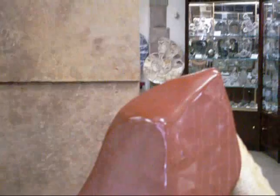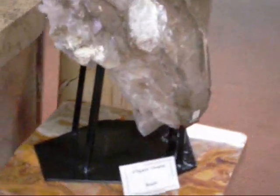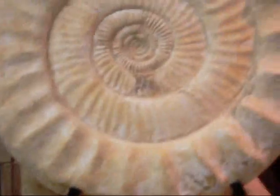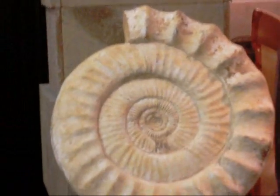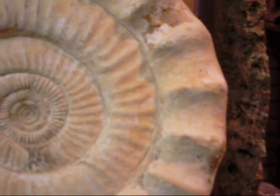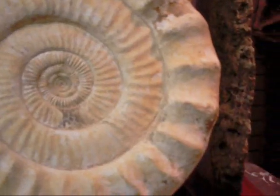Here's a big piece of jasper from Brazil as well. Alligator quartz. And this, let's see if I can get back and get you a whole view. Let's turn the view in on the nameplate. Ammonite. Madagascar, that's from Madagascar.